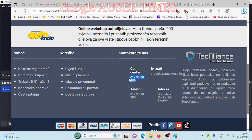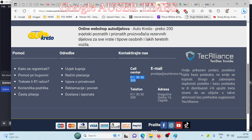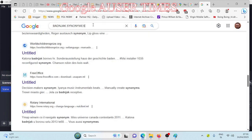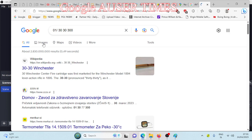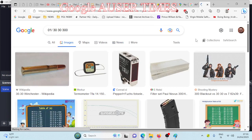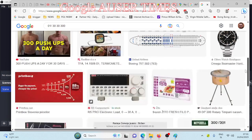This here, 013030. These are just death threats, basically, that involved supposedly some Serb or something like this. You know, this is exactly why I just prefer to stick here in Slovenia for the time being.